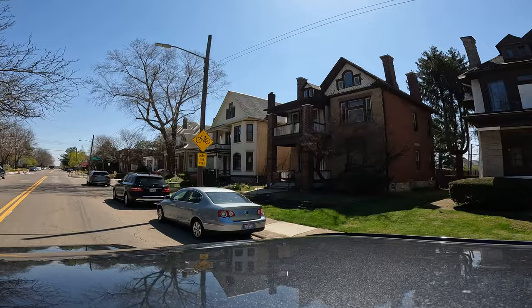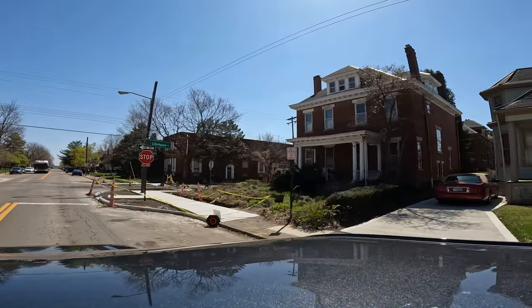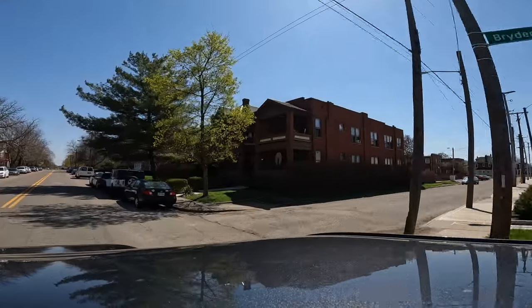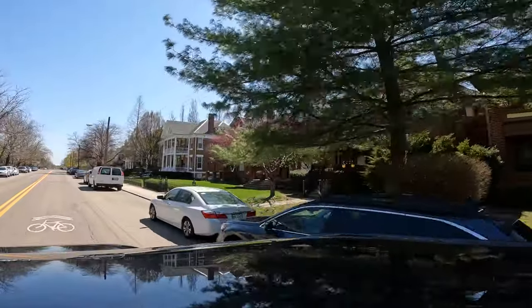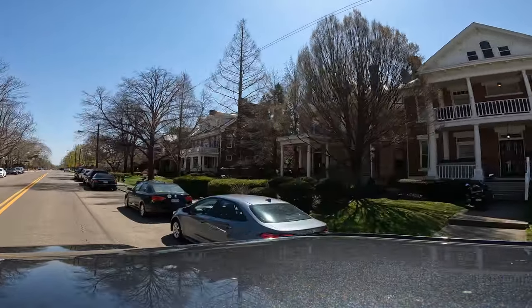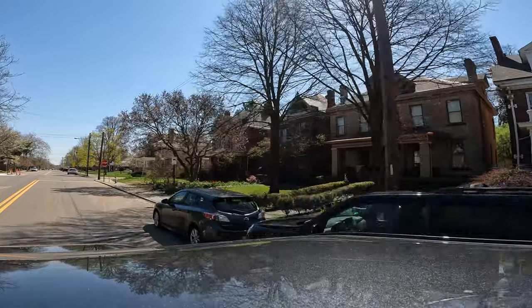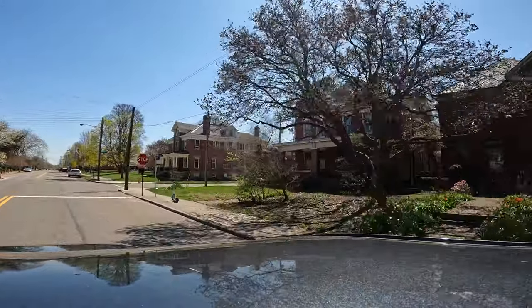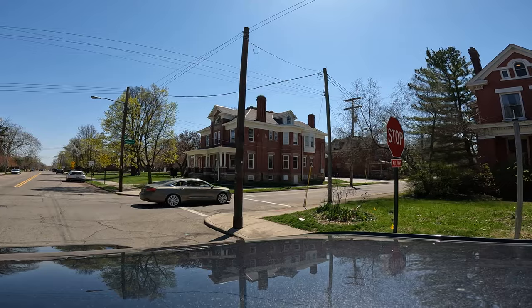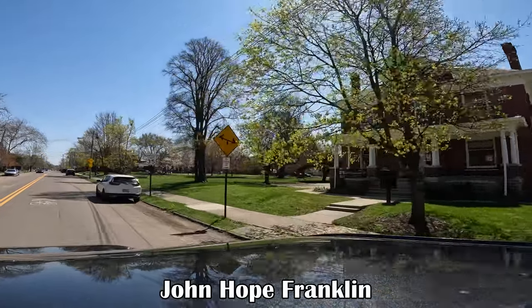The district was originally developed as a streetcar suburb, and many of the homes were built for wealthy businessmen and professionals. The district was home to a number of prominent African-American families in the early 20th century, including the family of the civil rights leader, John Hope Franklin.